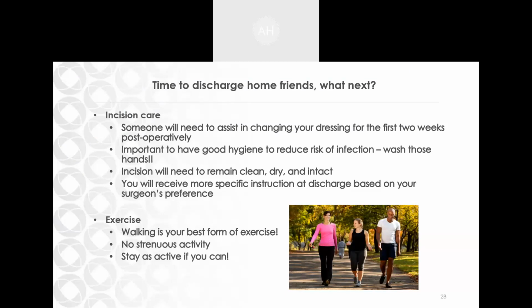After you are discharged home, someone will need to assist in changing your dressing for the first 2 weeks post-operatively. It is important to have good hygiene to reduce the risk of infection, so wash those hands. Incisions will need to remain clean, dry, and intact, and you will receive more specific instructions at discharge based on your surgeon's preference for showering and dressing changes.